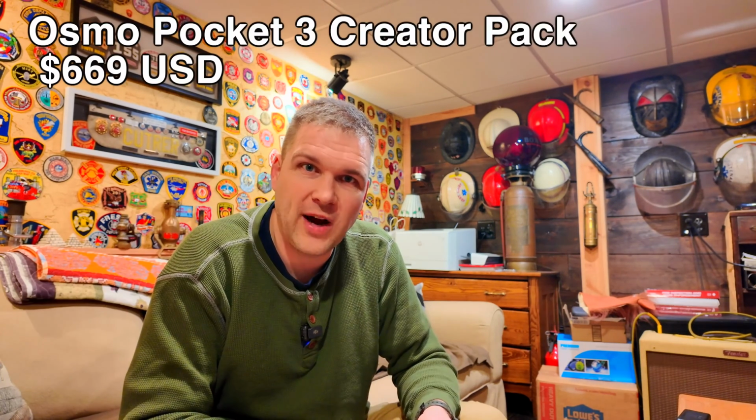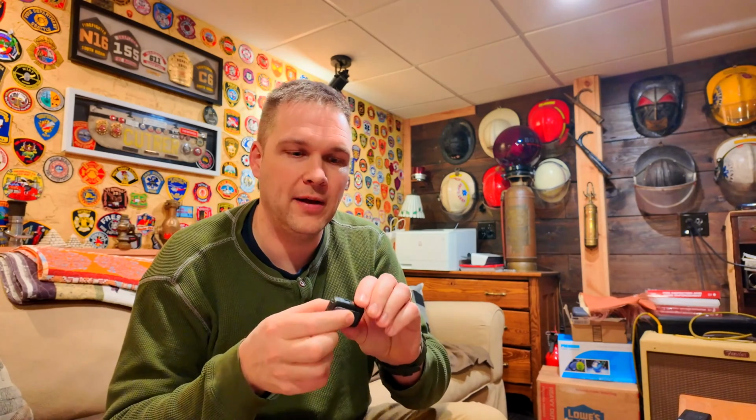The Osmo 3 comes with a wireless microphone. DJI also sells wireless microphones, but they're a little bit bigger in form factor. What I found when I was researching was that this microphone is Bluetooth and it will connect to these cameras. So what's cool about that is because the microphone is so small, I can easily clip it into my helmet. That's what it looks like.